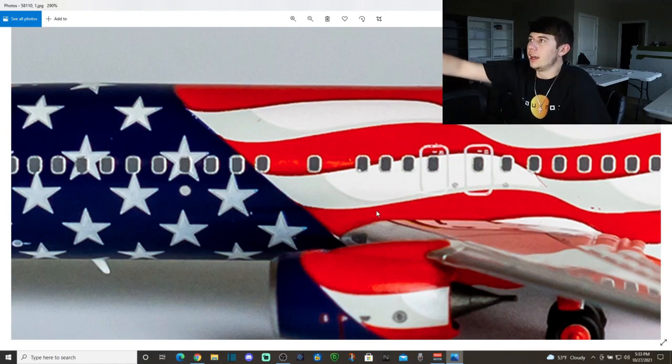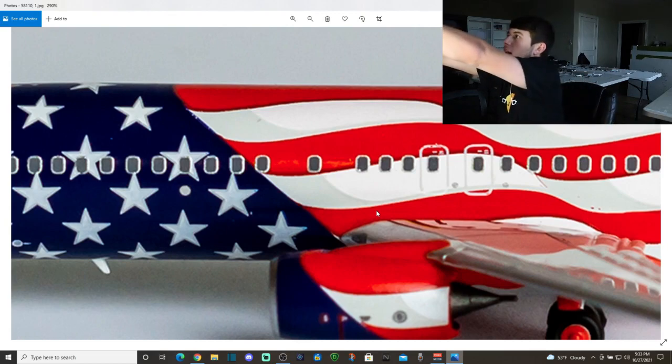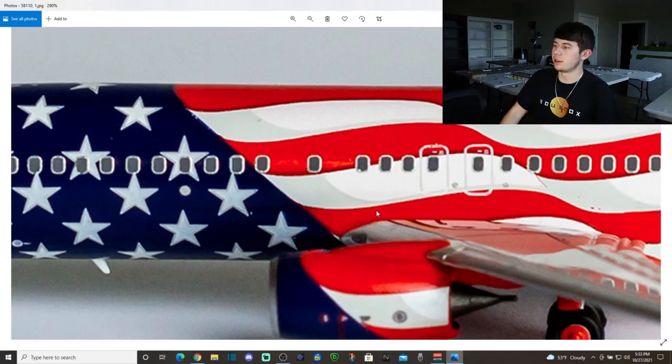Speaking of that, I've had this Air Canada Rouge A321 up here for months, and I need to ask the person that I may be selling it to about the status of that. So I'm going to put that on there so I don't forget. But that's just been sitting there, so sorry about that.